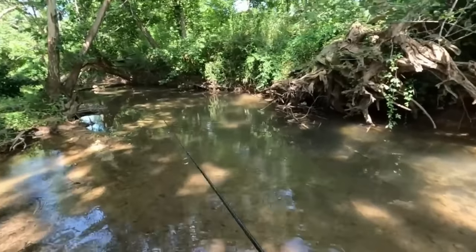And there's one. And a lot of these are probably gonna be green sunfish. This is a perfect green sunfish stream. We're gonna count species too. So that's one, in about the third cast. Two. Next cast. Is that? It is. Spotted sunfish.